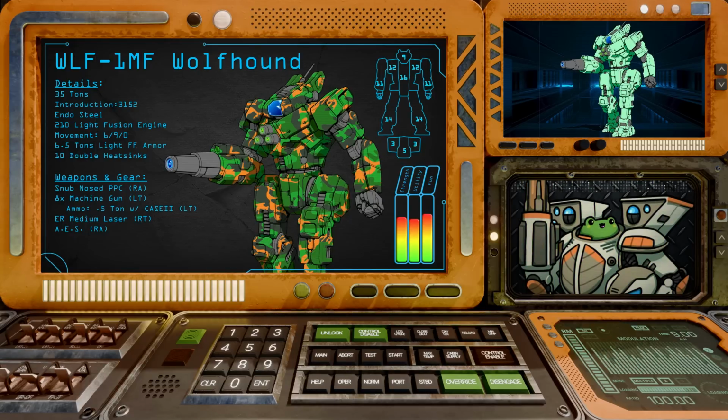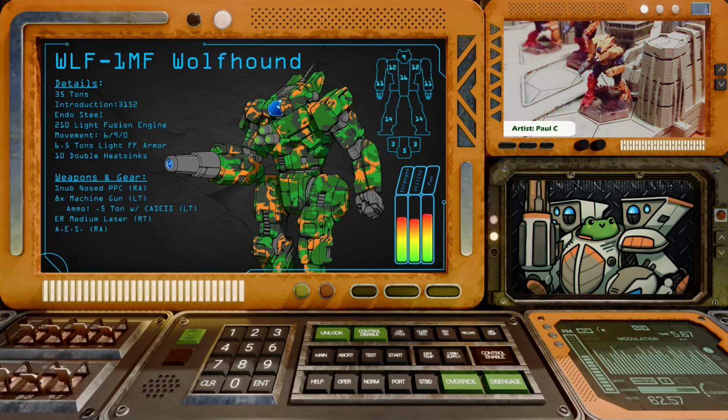The Wolfhound MF is primarily a snub-nosed PPC delivery system which is aided by an actuator enhancement system which improves the weapon's accuracy. It is joined by an ER medium laser in the right arm, and those are definitely the mech's primary weapons. At extremely short range, 8 machine guns in the left torso provide protection against infantry, battle armor, and any suspicious defenseless villages. The MGs are fed by half a ton of ammunition protected by CASE II.